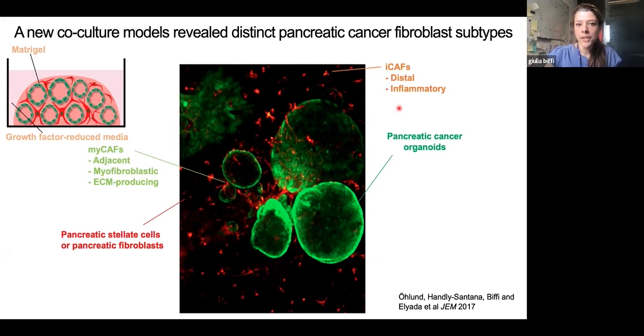So importantly, our discovery that CAFs are heterogeneous provides a potential explanation for the contrasting reports that we have about targeting CAFs. Some reports show that they have tumor-promoting function, and some suggest that they may have tumor-restraining functions. This shows how the tumor microenvironment and the fibroblasts are more complex than was previously thought, and we need to understand the biology of different fibroblast subtypes to know what function or what population we should target for therapeutic benefit.